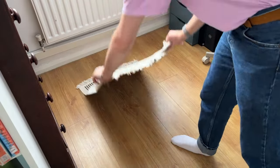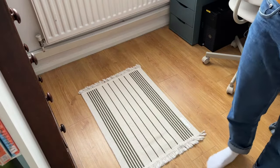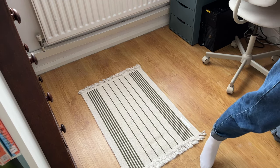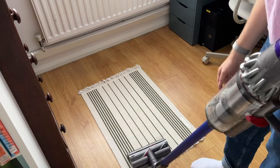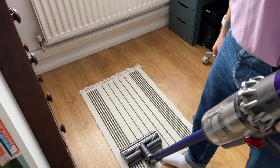And definitely using the brush head rather than the roller head has made a big difference, but that kind of makes sense with it being a carpet texture rather than a hard floor. So let's see the back of it.